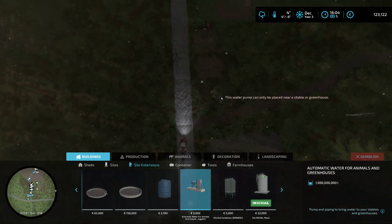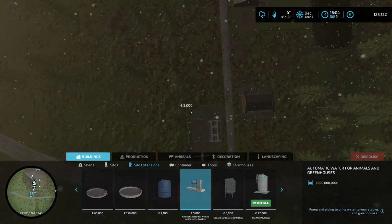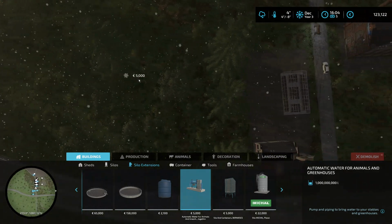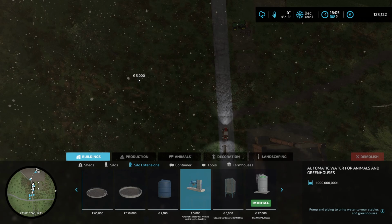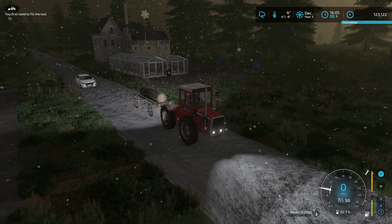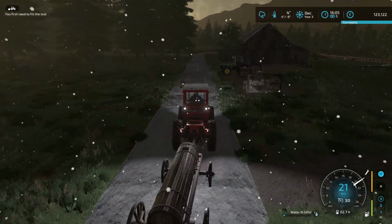Oh, interesting. Oh, so this one, yeah, if we had placed our greenhouses over here, it would have been the same. But this actually has a really good radius. So if we put this, I wonder if that could reach orchards as well. Okay, well for now we'll go get one more thing of water just to have it nearby and ready to go. So I'll do that off camera.